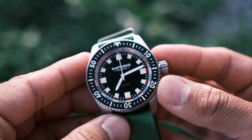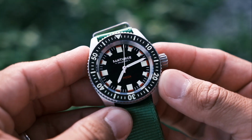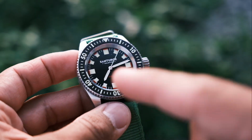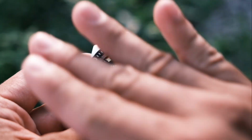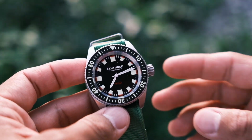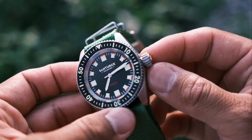I love this style. I love the red accents on the tips. The indices are chunky, very good to read, very easy to read. The handset is great. The whole bezel looks great. I have probably pictures and shots on my Instagram about it too, so that you guys can check it out.